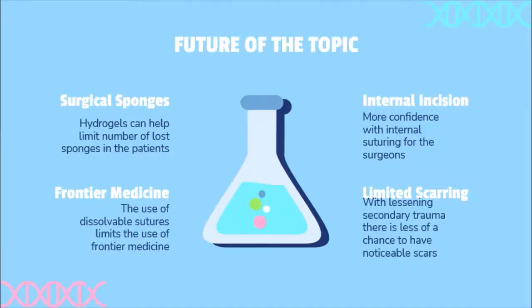So some of the future ideas for these topics would be new and improved surgical sponges, because surgical sponges do have a tendency to be left in the body after they've soaked in a large amount of blood, because they start looking just like the tissues around them. However, with non-absorbable sponges, they would have to do a corrective surgery and actually remove the sponge, and this can cause even further damage to the site.